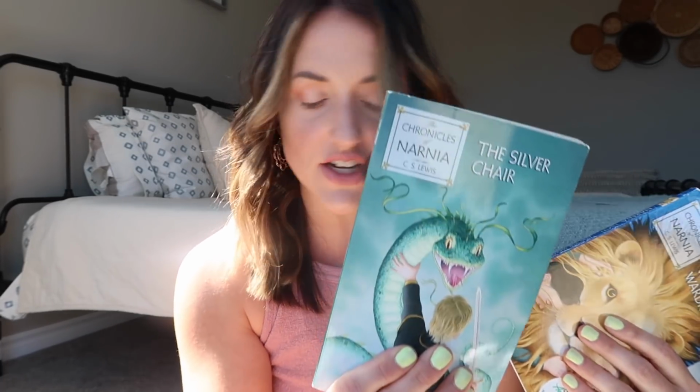He gave The Magician's Nephew 5 stars. He gave The Silver Chair 5 stars. And I don't think he listed this one on there, but we read this one as a read aloud together, so we loved it. We watched the movie, but it was still really nice to read the book.